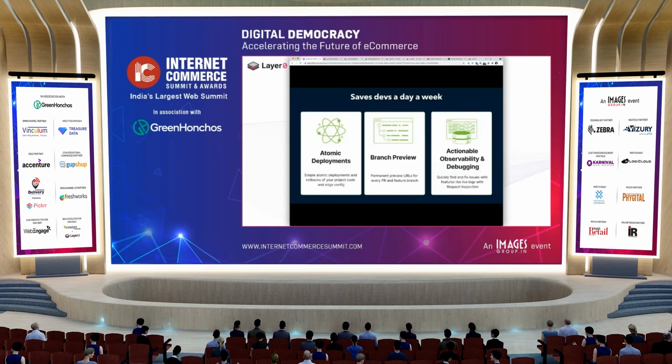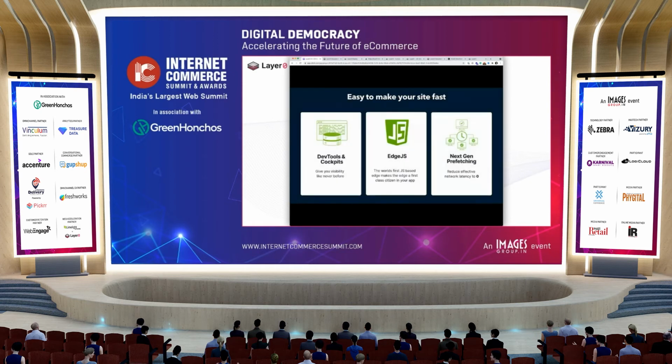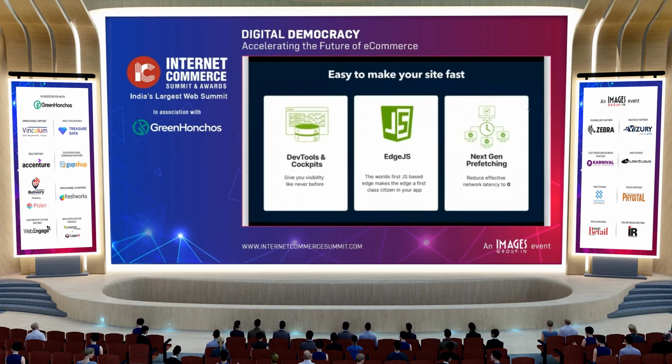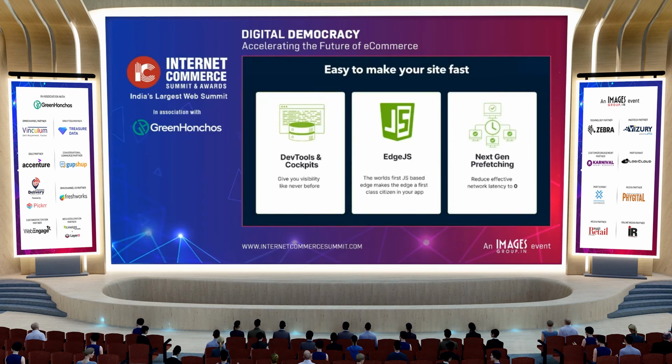Now that we've taken a look at some of the features that save devs time, I want to talk about the features that are used to make our sites fast. And those include dev tools and cockpits to give you visibility into your site's performance like you've never had before. Edge.js, which is the world's first JavaScript-based edge configuration that makes the edge a first-class citizen in your app. And finally, next-gen prefetching. That's going to reduce your effective network latency to 0.